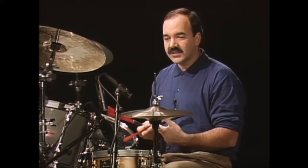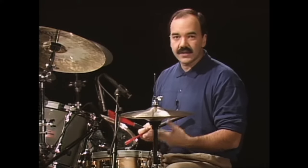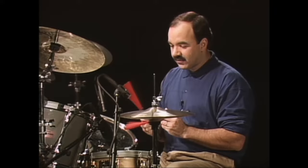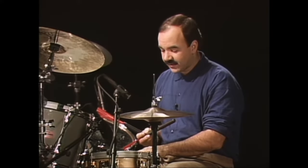And a ballad should be smooth. A ballad should be pretty. You know, you really should understand what the emotion of the song is about. And I think brushes allow you to play smooth, to play pretty, and to play elegantly. So let's take advantage of what a brush can do, and a brush allows us to play legato on the snare drum.